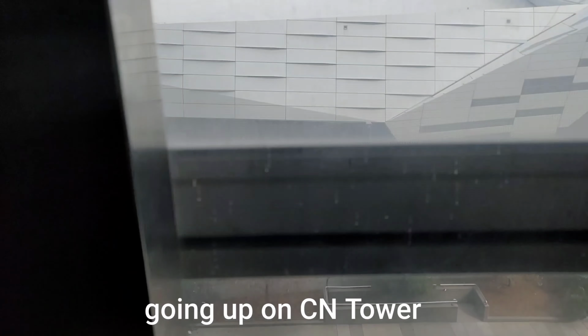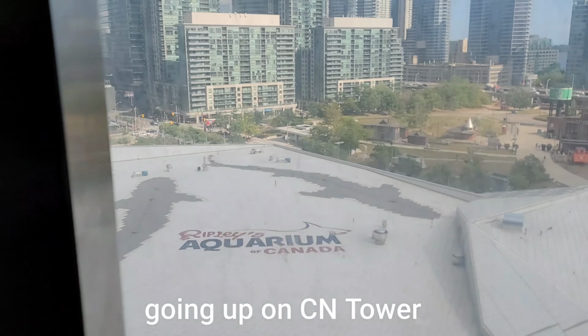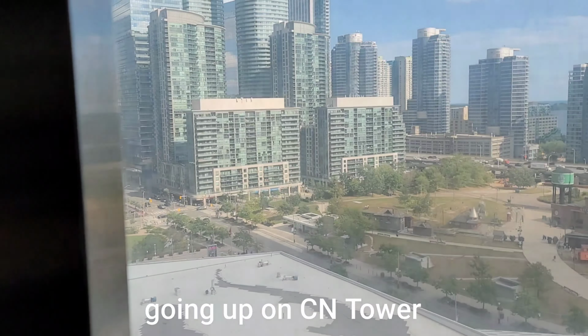Welcome to the CN Tower. We are traveling 22 kilometers per hour toward our main observation level, 346 meters or 1,136 feet above the ground.